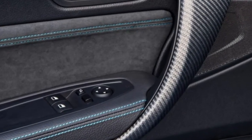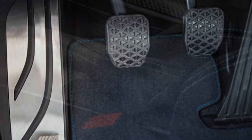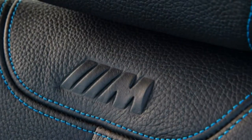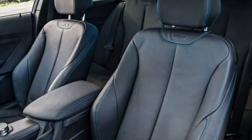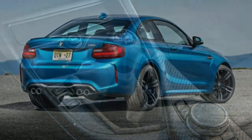2018 BMW M2 review. Agile, fast and endlessly fun to drive, the M2 is the most popular M-division BMW. Think of the M2 as a hot-rodded variant of the BMW 2 Series that's built to satisfy driving enthusiasts.